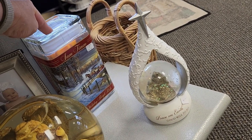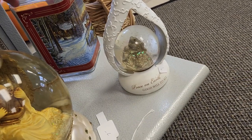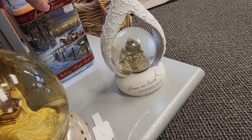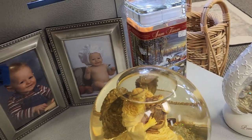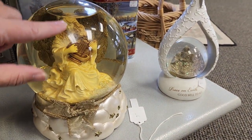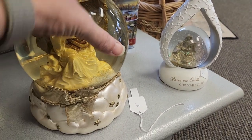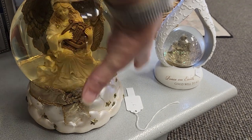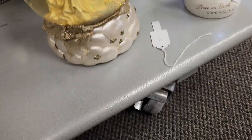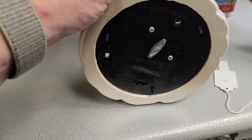And I don't know what this was for, but it's a glass. And when I looked it up online, it has value. But it's a canister set. You could use it for whatever. And that's a picture frame. And the reason this water is discolored is because it's been sitting in the sun. Somebody sat it in the sun, and the sun will discolor whatever it is that keeps the water and the glitter separate. And it is a music box.